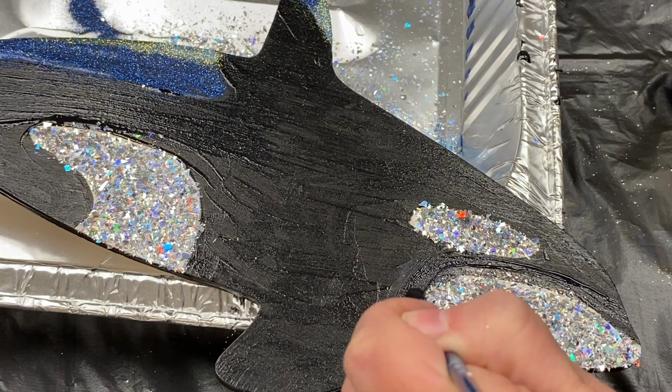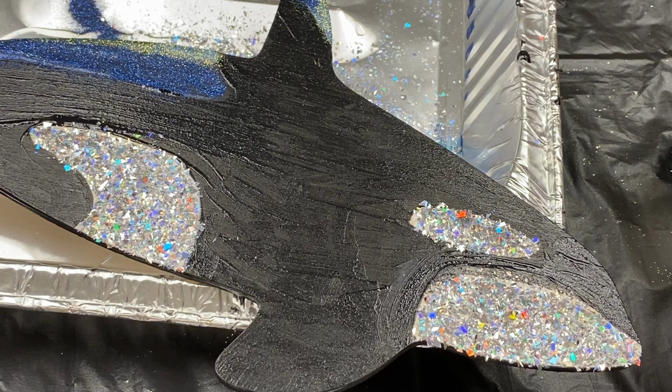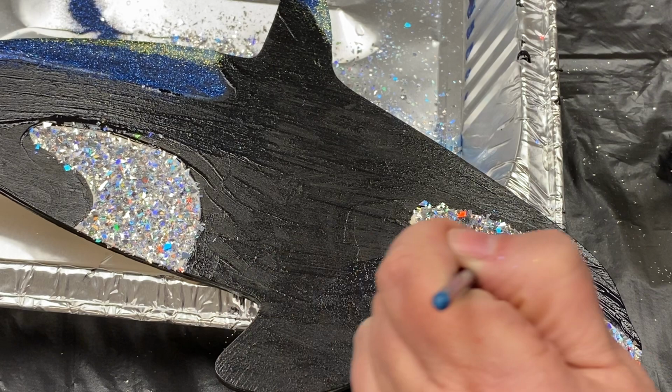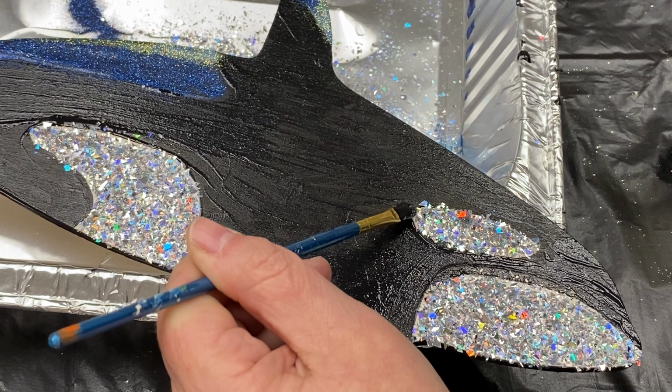Okay. It's coming together. Well, after this dries, I can always go back, give it another coat. But for right now, I just want to get that layer off so I could get a little more of black on its face. I don't know why. If you're wondering, hey, Victoria, why is that? I don't know. It just feels right to have a little more black in that area.